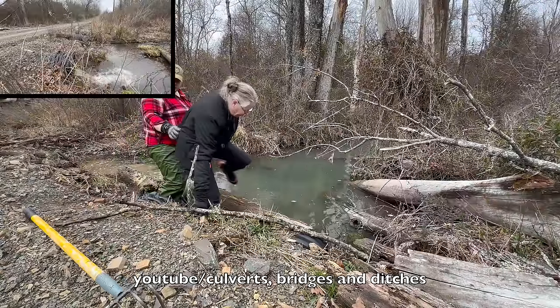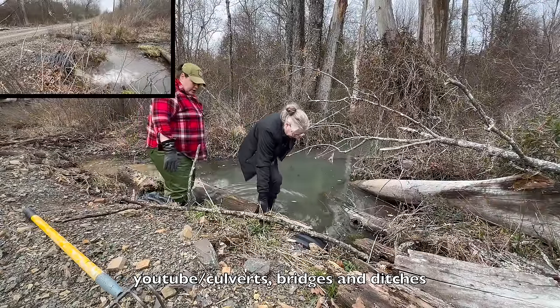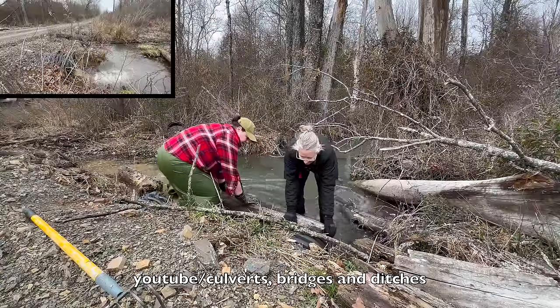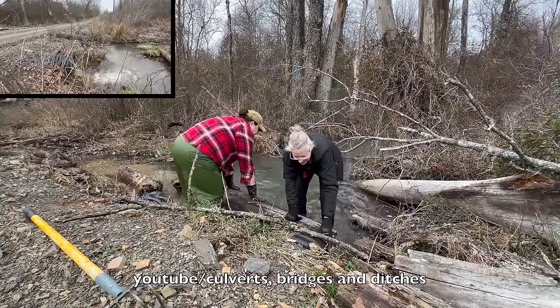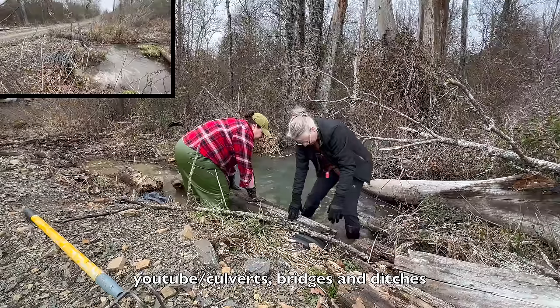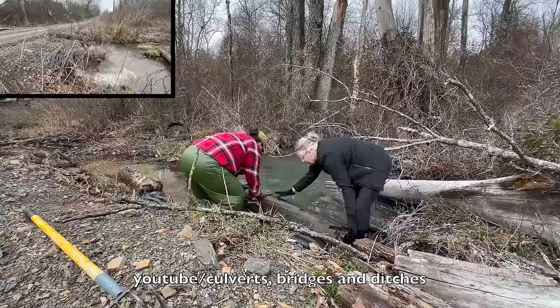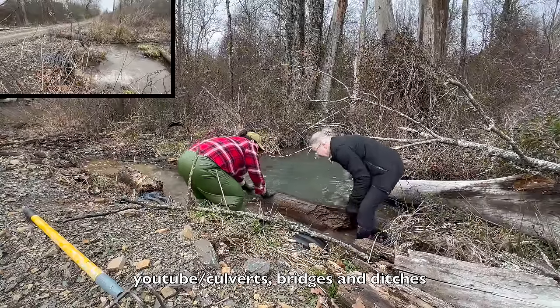Hold on, let me. I'm right behind you. All right, you want to, I'll push you. Cool. Whoa. Okay, that knocked it loose right there a little bit. All right, watch out behind you, because there's a log there. I don't know if we're going to... Oh, it's slippery on this side.